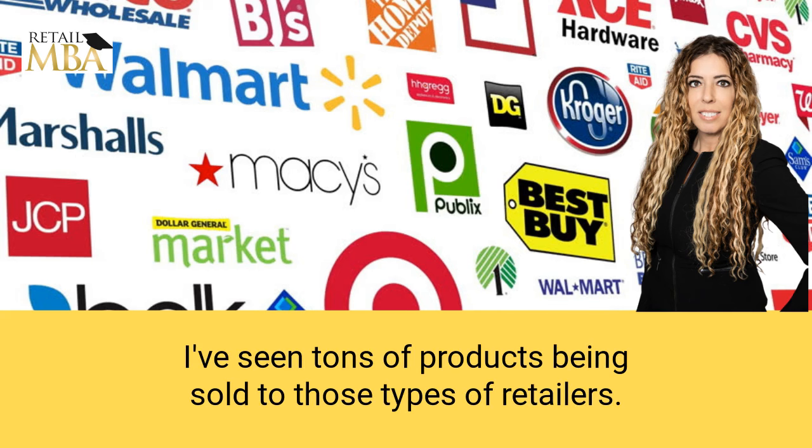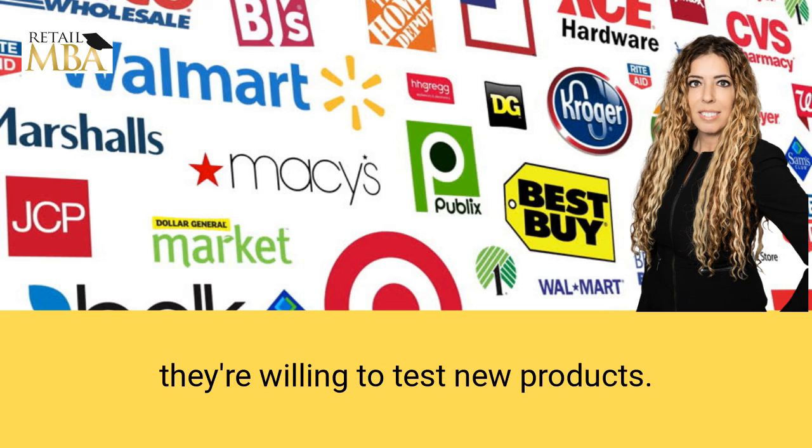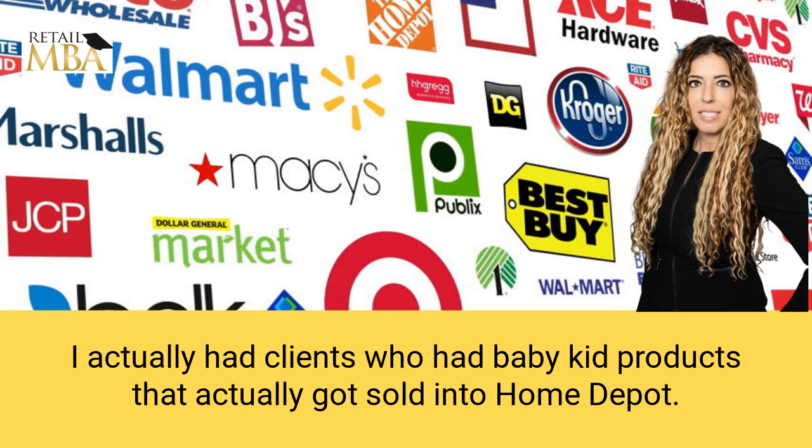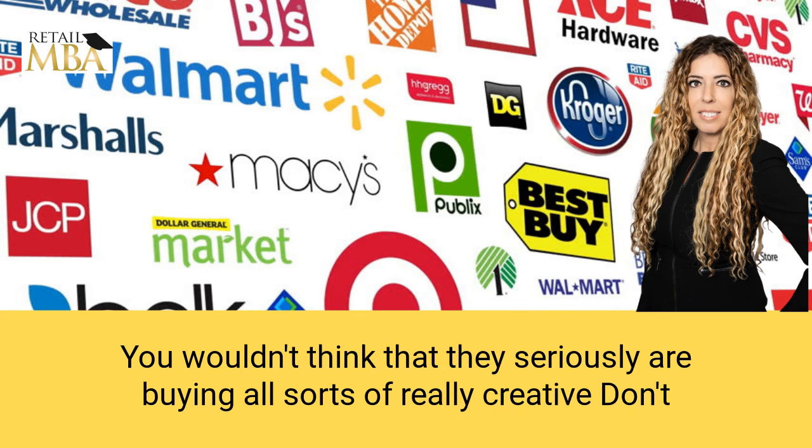I've seen tons of products being sold to those types of retailers more than some of the other ones, meaning with the new guy, with the smaller company, they're willing to test new products. They have more room. I actually had clients who had baby kid products that actually got sold into Home Depot. They buy a variety of different things, which is very surprising. You wouldn't think that they seriously are buying all sorts of really creative products.